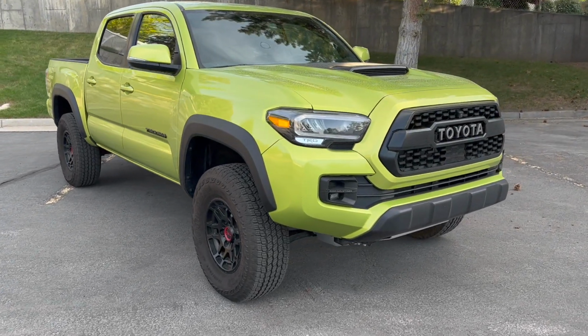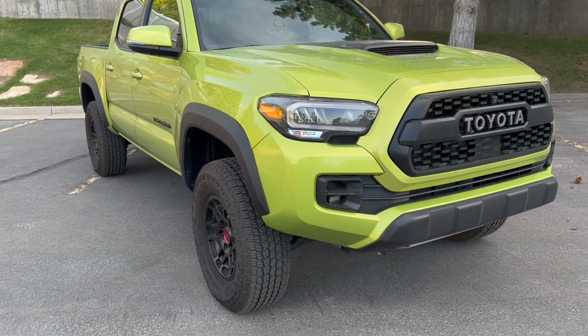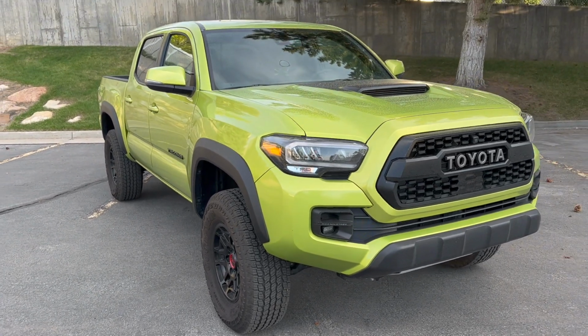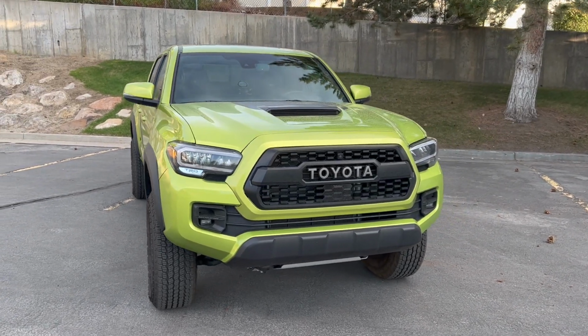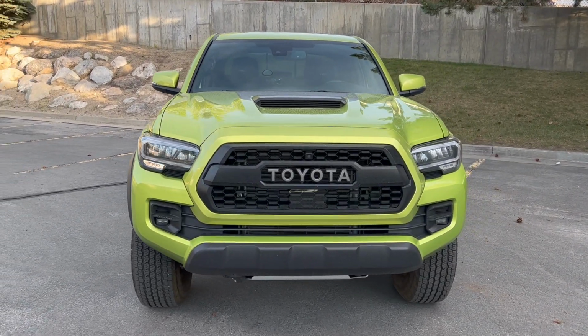Fuel economy, it's been decent. Let's see what I can tell you where it's been. 17.5, and that is like 70% freeway driving. So it's not that far off of where the estimates are for the EPA. But other than that, I mean, that kind of lays it out for you. I've tried to be as honest as I can with my short time with this Tacoma. I've put a couple hundred miles on it.